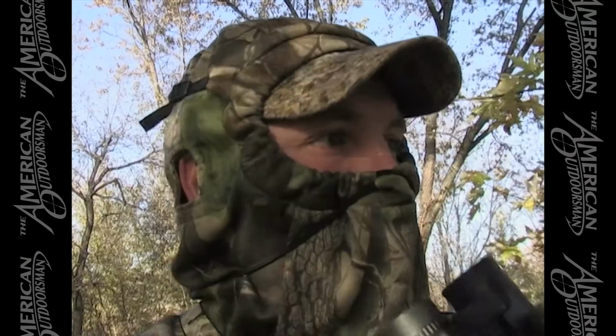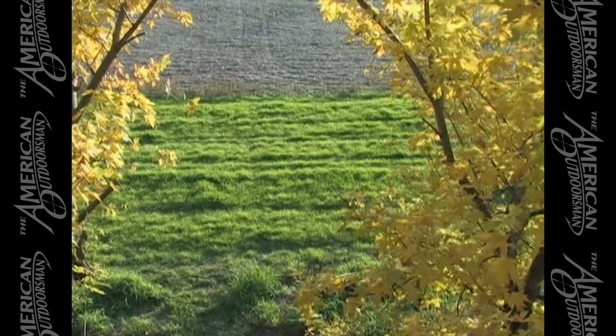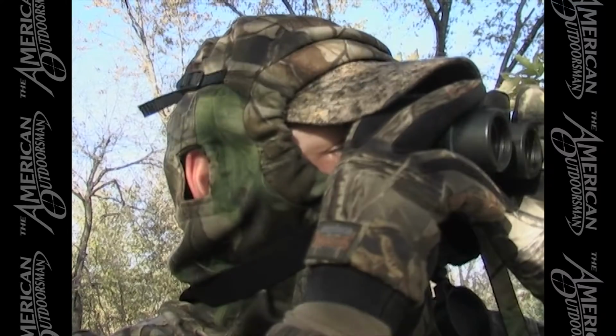Over the light wind, Steve hears something rustling in the distance. As he glasses the area in front of his stand, the source of the noise is nowhere to be found.